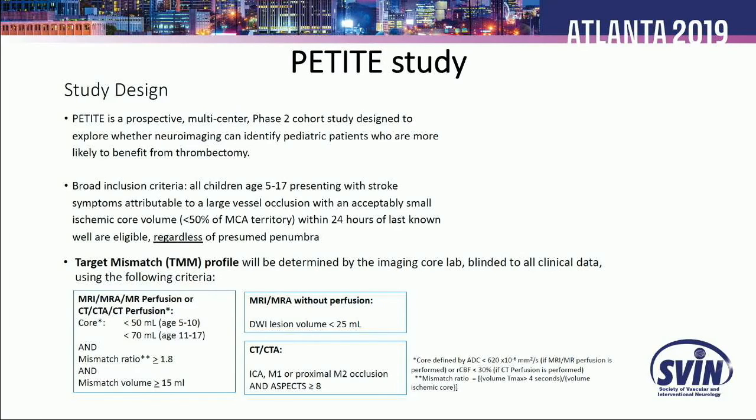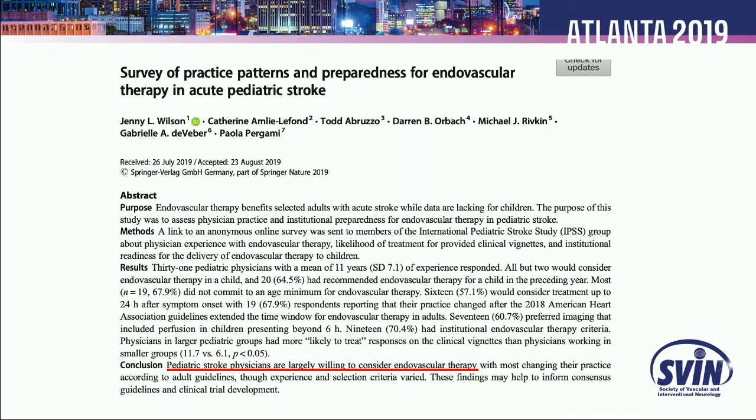The StrokeNet Trial Network has at least one proposal looking at the pediatric population. So this is a study that's being proposed through the StrokeNet from the Stanford group. This is a study called PETITE, which is a multi-center phase 2 study. And what they're really proposing is in this population, we maintain a registry of kids who undergo treatment and treat children that have the target mismatch, as is defined in this table here, very similar to the target mismatch that was defined in DEFUSE 3 or in the other sort of EXTEND trial.